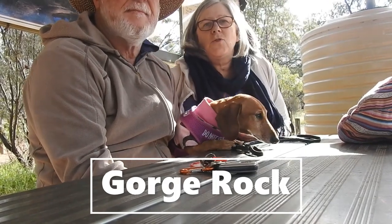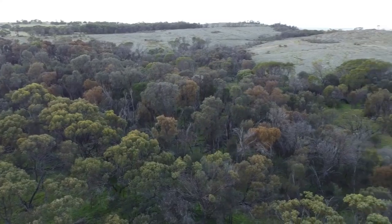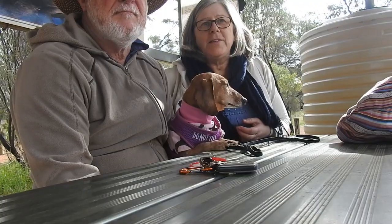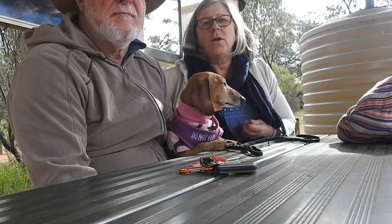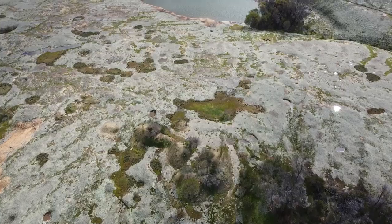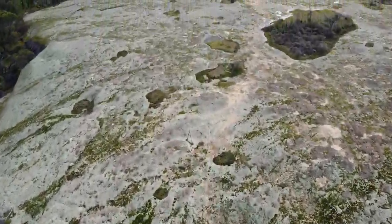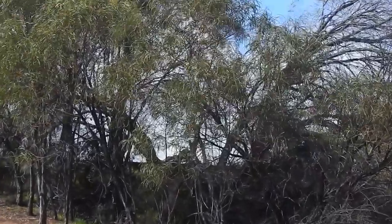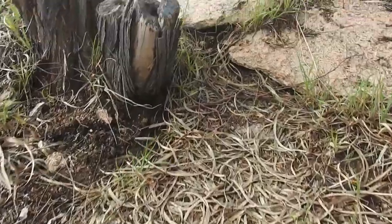The locals used to use Gord Rock as a swimming pool. They dammed part of the area with concrete so that they can block off the water. Here, you've got the two rocks that filled up that. To make the dam. So, let's see how much water's in it now.